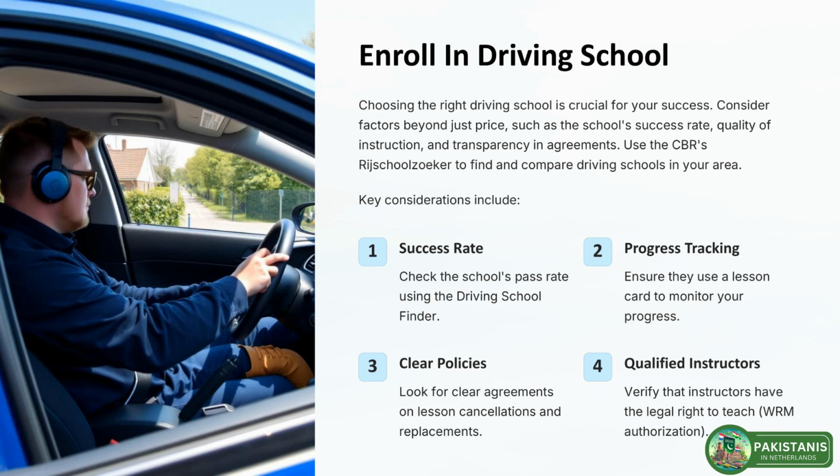Success rates. A good driving school will have a high pass rate for both theory and practical exams. You can check these statistics using the CBR Rijschoolzoeker tool, which is an official resource to compare driving schools in your area. A high pass rate usually indicates that the school has experienced instructors and effective teaching methods. Progress tracking. Make sure the school offers a way to track your progress, such as a lesson card or a digital system. This allows you to see how you're improving over time and helps both you and your instructor focus on areas that need more practice. Progress tracking ensures that your lessons are structured and productive.